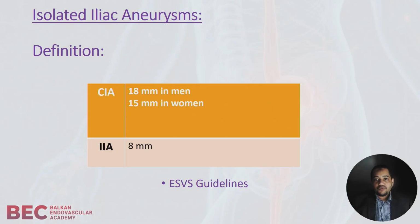The definition of iliac aneurysms in general depends on the diameter measurements. For common iliac arteries, a 15 mm diameter is classified as aneurysmal in females, while in males, this threshold is 18 mm. Additionally, internal iliac arteries are deemed aneurysmal when the diameter reaches 8 mm.